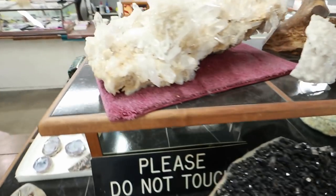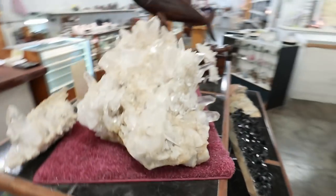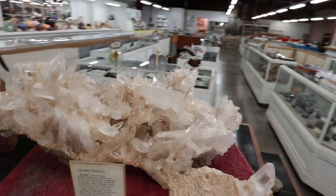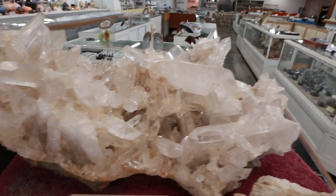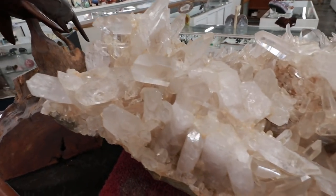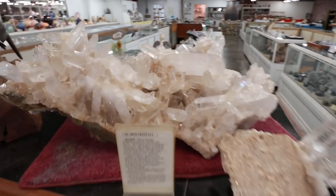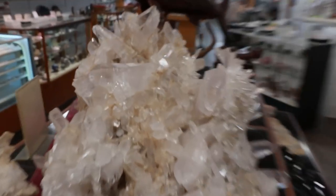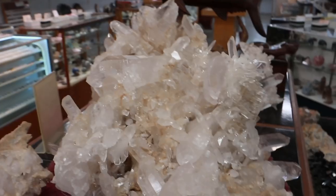This table right here, we got a bunch of beautiful, beautiful pieces. Look at this quartz cluster up here. From Arkansas. This is from Arkansas, yeah? The Ron Coleman? That's beautiful. Yeah, it is. Oh, they got the best stuff over there. You've seen that stuff that Coleman has. Yeah, they get pricey over there. But they're beautiful pieces, my gosh.